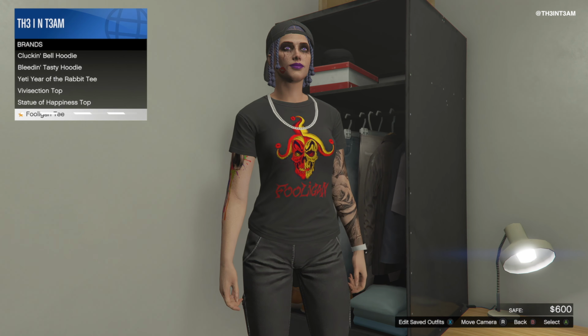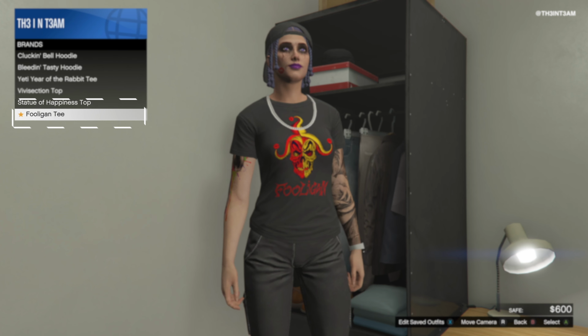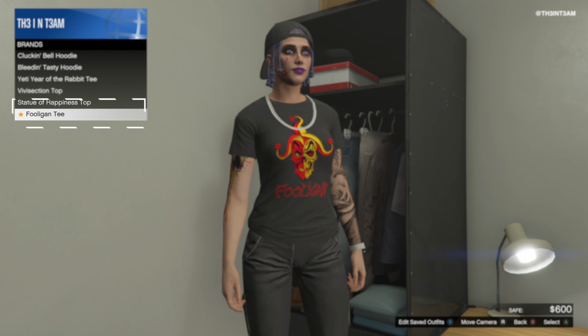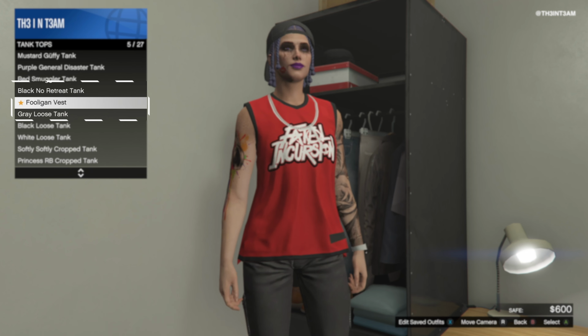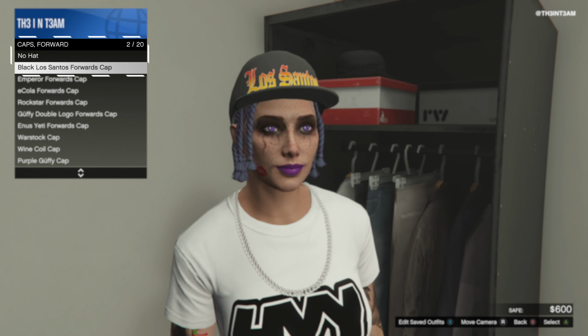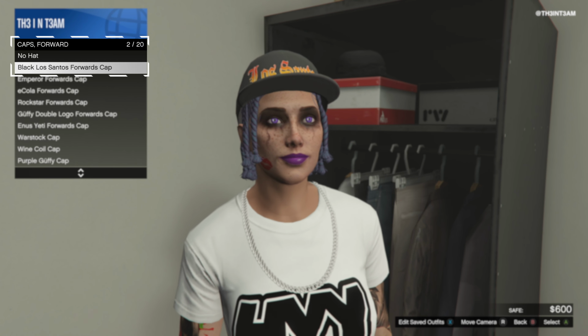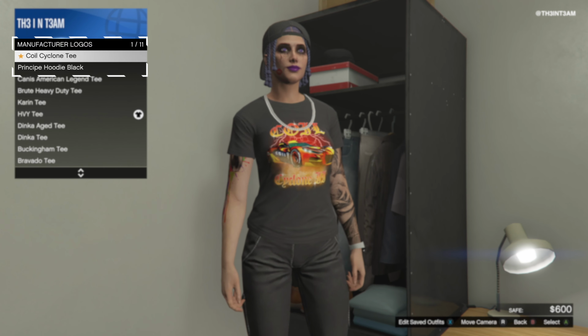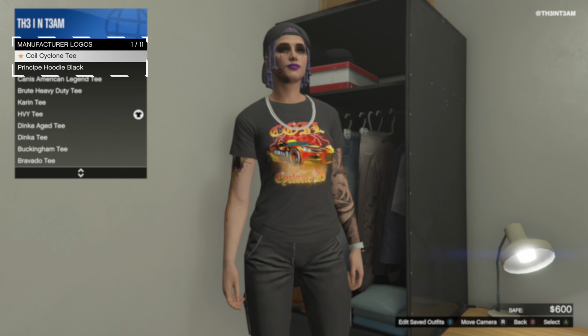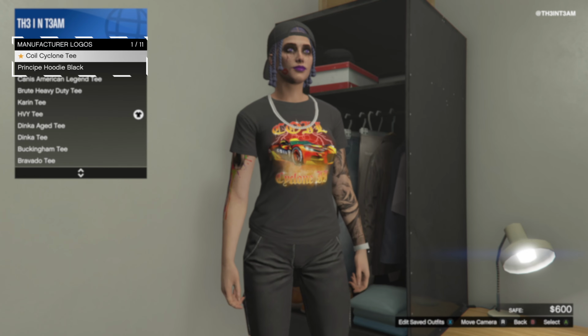And if you're looking for each item, you can find the Fooligans tee and brands under the special tops section in the tops category, the Fooligan vest and your wardrobe under tank tops section of the tops category, the black LS cap is under the caps forward and backwards section of the caps category, and the coil cyclone tee is in manufacturer logos under the special tops section of the tops category.